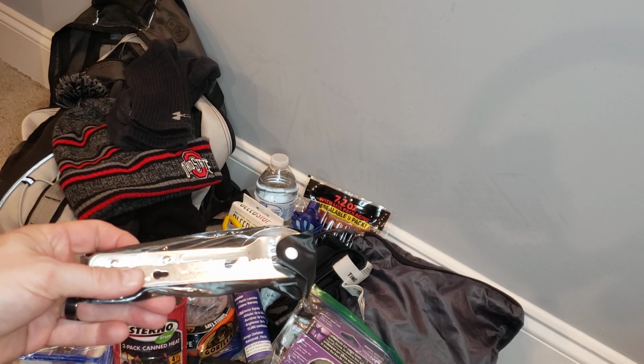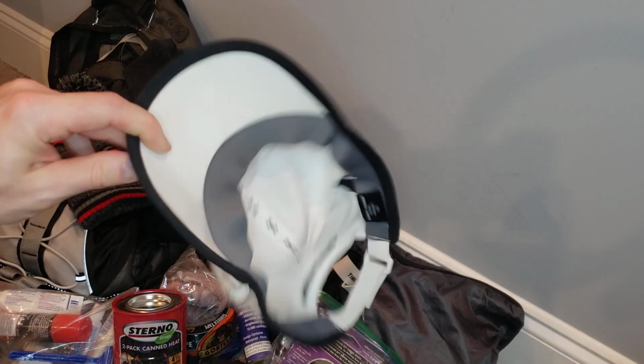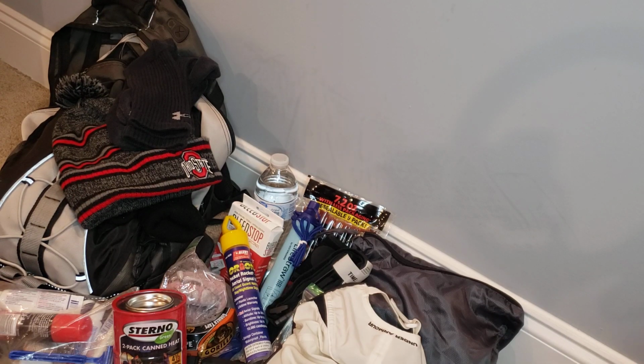So, a little silverware. Again, you just never know what you're going to need. It doesn't take up any space, especially if you're getting into that tuna. You might need a fork to get in there. Have a good hat handy, because you just never know. If it's raining, the sun. Which that reminds me too.